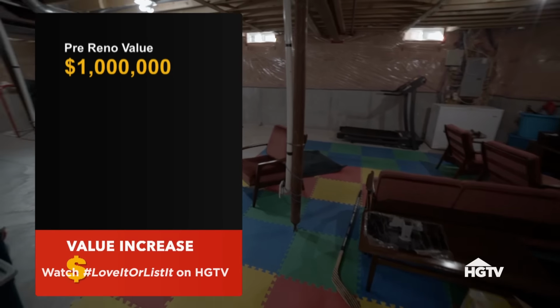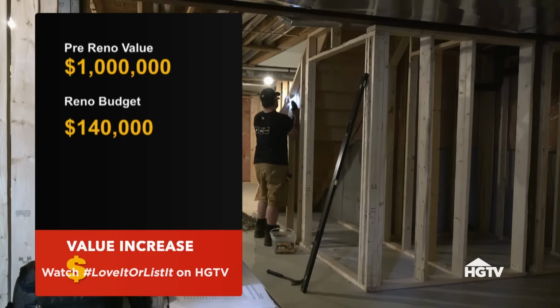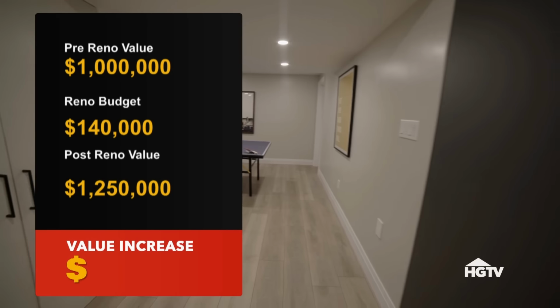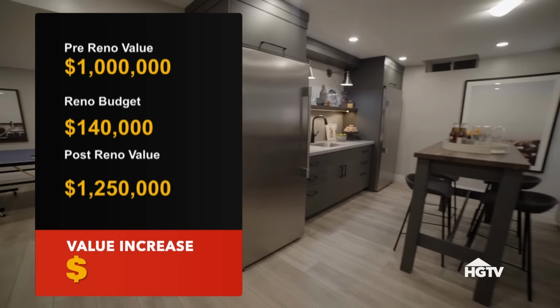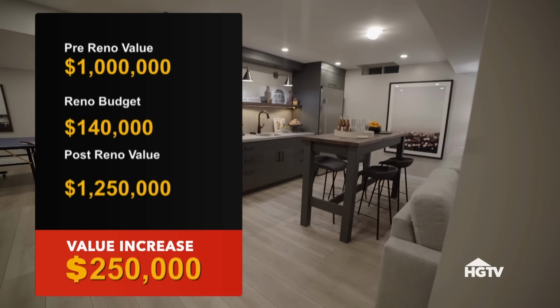That is now the value of your home with the renovation that has been done. The pre-renovation value of this house was $1 million. With a final renovation budget of $140,000, the new estimated value of this house is $1,250,000. That's an increase in value of $250,000. Okay, so decision made? Yes.